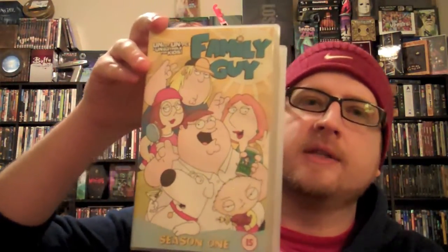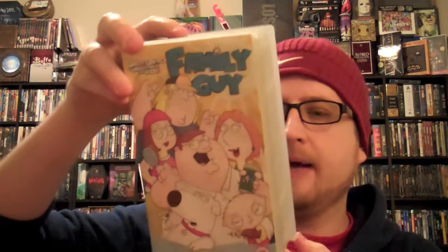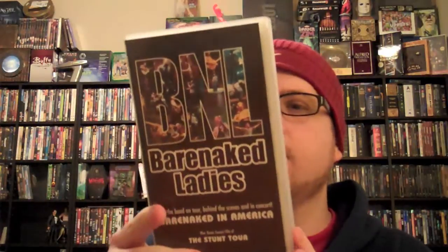I will also show you guys this. This is basically the first season of Family Guy that came out like in '99 or whatever it was, way back there. The first volume, and this has 2 tapes here. Family Guy back when it wasn't available on DVD here. Also Barenaked Ladies. In the UK and Canada, there's a lot more stuff that we don't get here. But this is one that's actually really good. I enjoy this a lot. I actually had this on Region 2 DVD also somewhere.